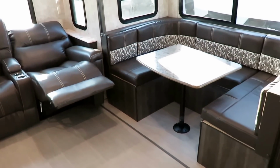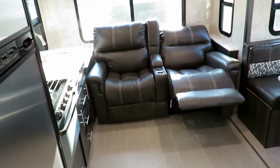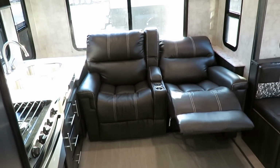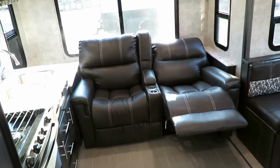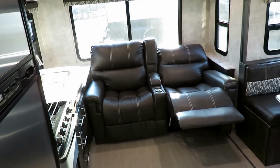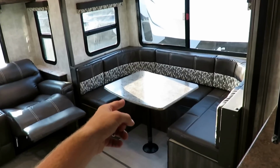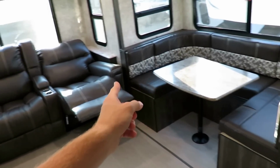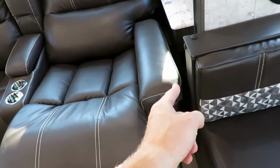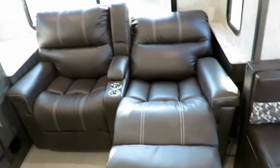Now, the one that we have in this video is different from a base model. So the one that we have in stock could be different from this. They call this pub chairs. I call it a theater style recliner. And this is something I've never seen any other brand do ever. And I think it's because they can't. Because of that 3-inch extra deep slide Open Range has, it pushes that dinette over just enough that they can put this reclining theater seat in here.